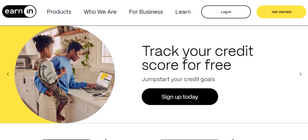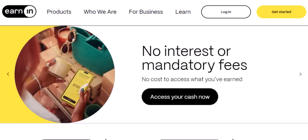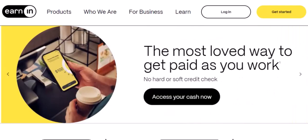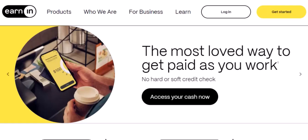Ever found yourself in that tight spot between paychecks, needing a little something extra to tide you over? We've all been there. But what if you could access a portion of your already earned money a little earlier than payday? That's the promise of apps like EarnIn, and today, we're diving deep into how this early pay feature actually works. So, how does EarnIn let you tap into your earnings before that glorious payday arrives?